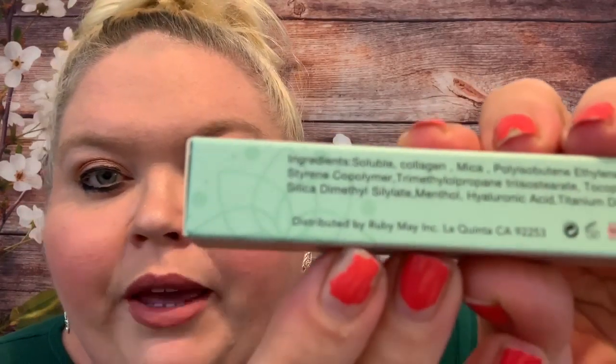Priming is everything. Okay, that was a cream product. The Bella Pierre HD Setting Spray right here. We have the really pretty coral, it's called Laguna blush from Cargo Cosmetics. And then from Cass Cosmetics, which appears to be, if you can see back here, it says distributed by Ruby May Inc. Excuse my nails, I need to get a manicure.